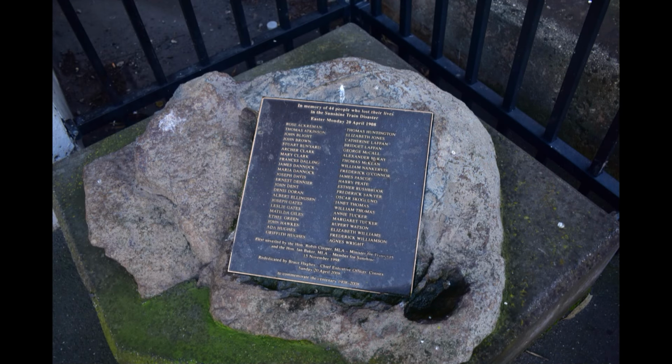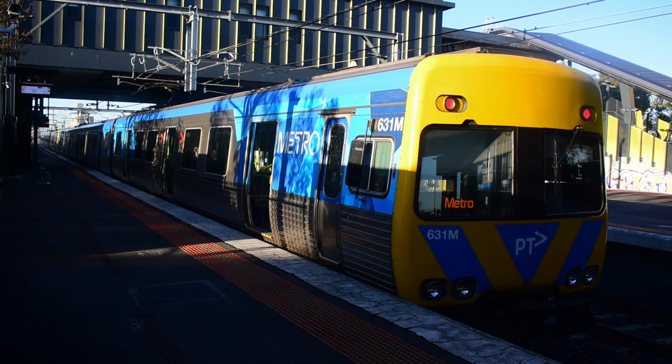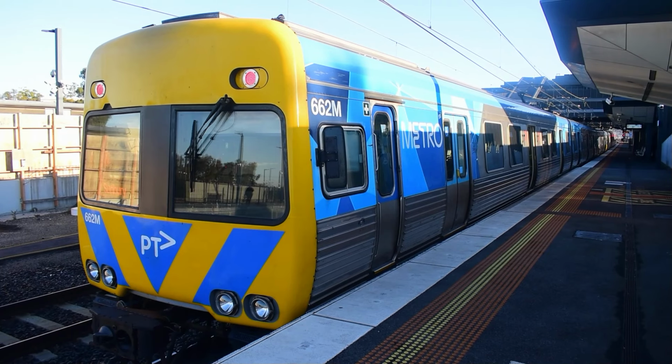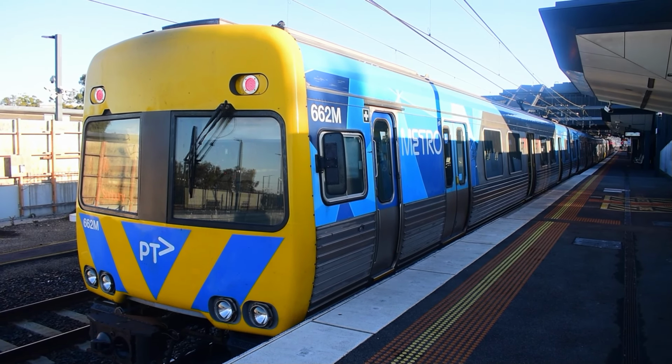Just after the Comeng pulled in, I noticed this memorial plaque, which was interesting because I had never heard of the Sunshine train disaster before. Meanwhile, this Comeng set, with 631M up front and 662M at the back, sat idling in the platform for at least 25 minutes before heading back up the line to Sunbury.